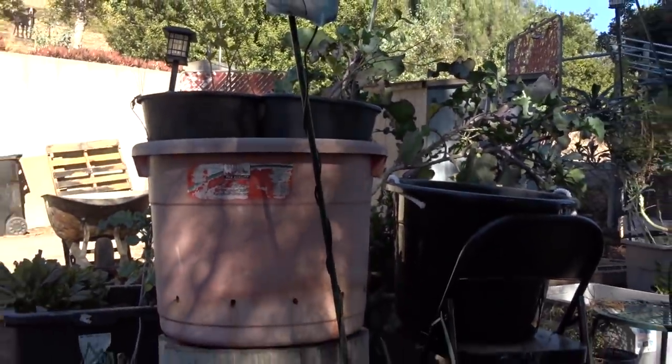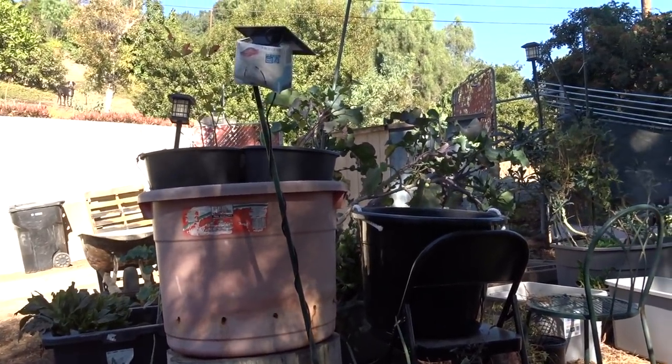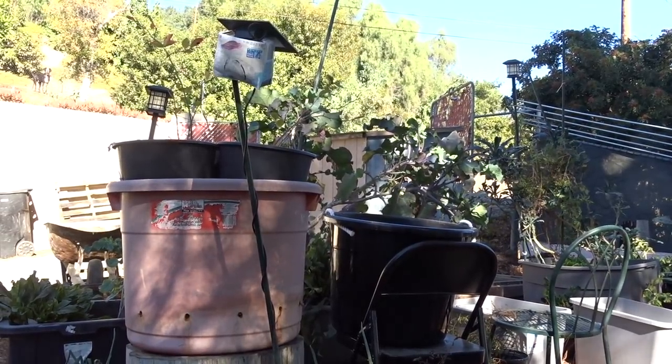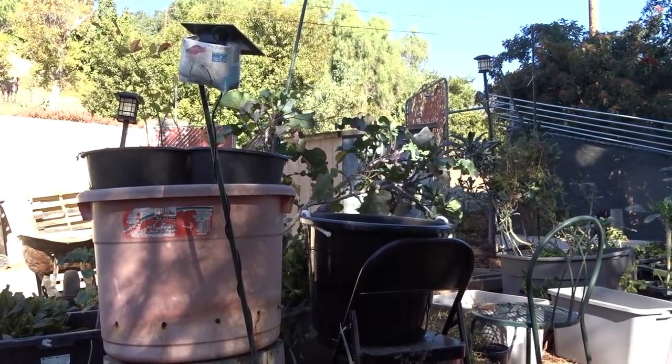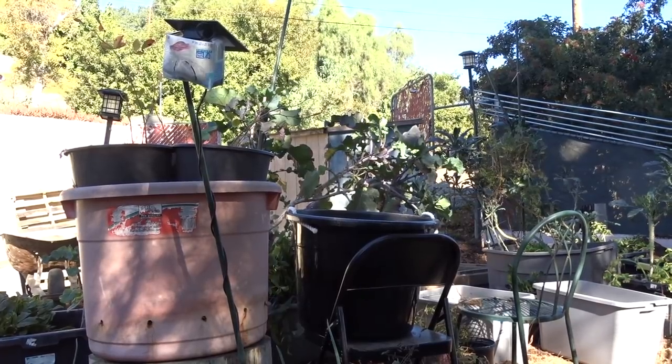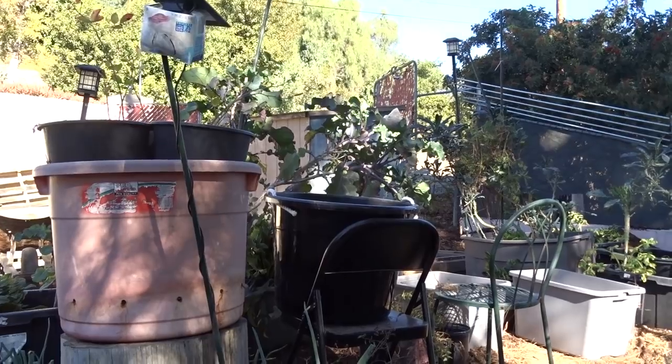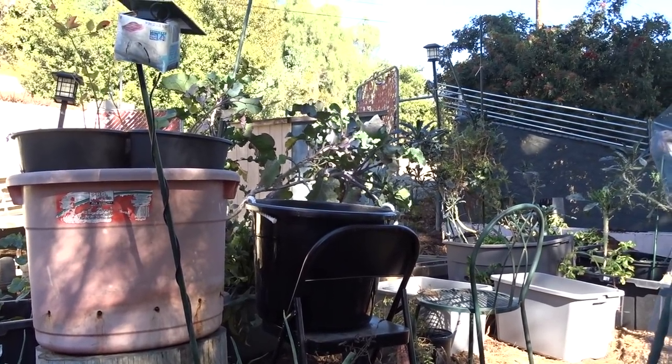So that's why I like buckets, because you can do a lot with buckets. Like I said, that's a new thing. Well, it's not too new. I've been growing in buckets, but that's my new big thing. I think what happened was when I found a company that had all these colors at such a great price, that's when I went wild. I've always liked color. I'm a person that likes art, I love art.